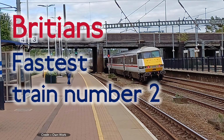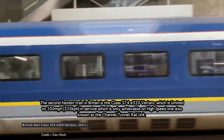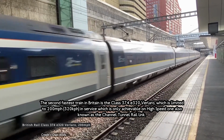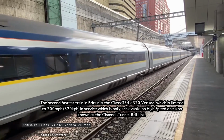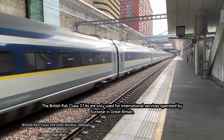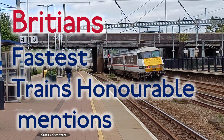The 2nd fastest train in Britain. The 2nd fastest train in Britain is the Class 374 e320, which is limited to 200 miles per hour in service, which is only achievable on High Speed 1, also known as the Channel Tunnel Rail Link. The British Rail Class 374s are only used on international services operated by Eurostar in Great Britain.